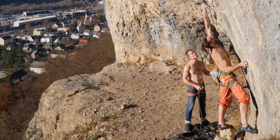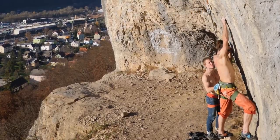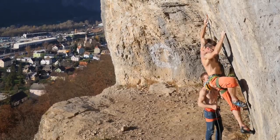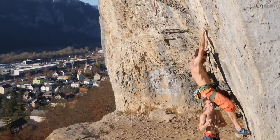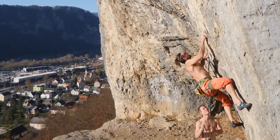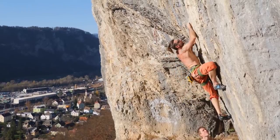But yeah, here we can see him attempting this route. It's in the intermediate space here between the two caves of the Peggauer Wand, between the smaller and the bigger cave. And again, this is a rather slightly overhanging vertical technical face climbing style, and really nice, I would say, power endurance routes on small holds, small footholds, as you can see.